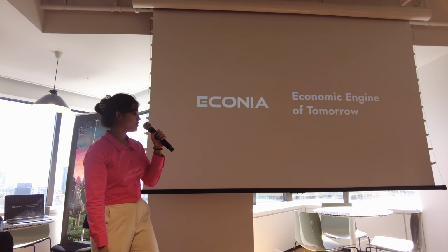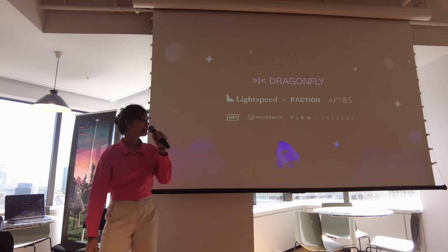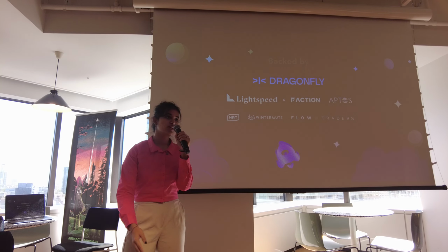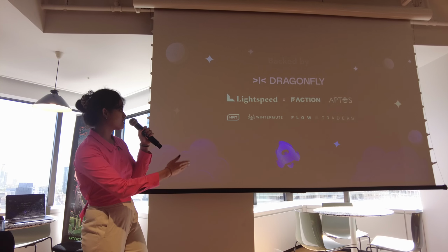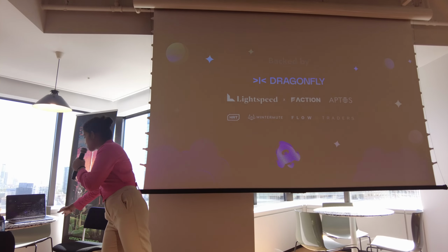Okay, so Econia is basically an Aptos native project. It has closed a 6.5 million round now, and it's backed by Dragonfly, Lightspeed, Aptos, and a couple of other venture caps.